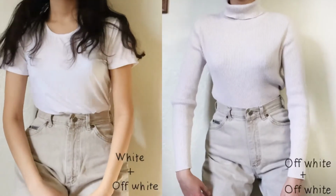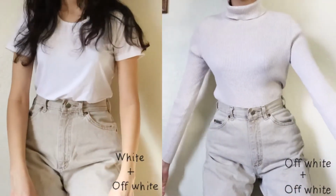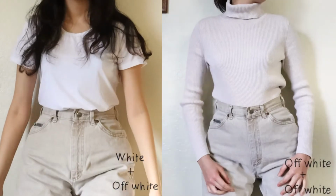If you're ever going to wear white, make sure you don't mix pure white and any other off-white color. Please do not do that. That is the number one way to make yourself look cheap.